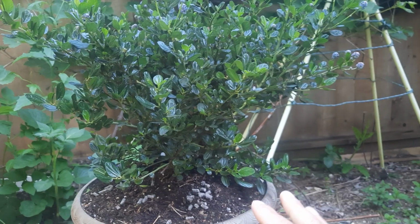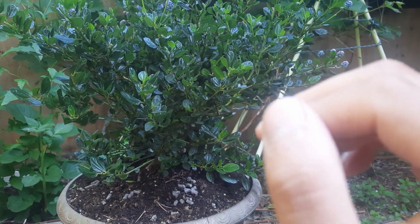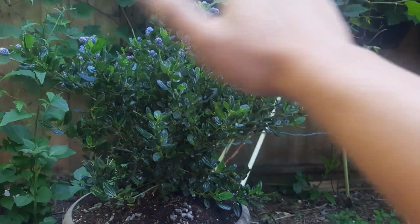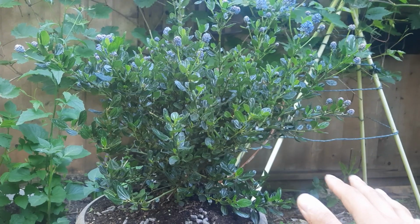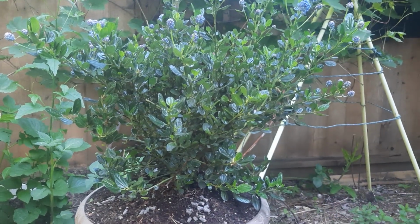You're going to want to keep it well watered within the first year, 2 years, and you're going to want to keep it somewhat protected. I recommend putting Remay or some sort of landscape fabric over top of it, just because it's a little bit more cold sensitive in its first couple years.